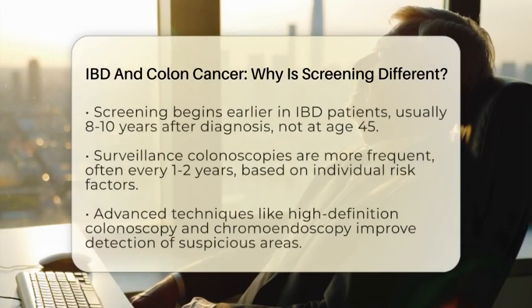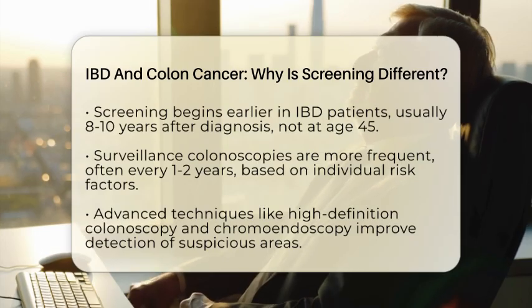Unlike typical colon cancer, which often starts from a visible polyp, cancer in IBD often begins from flat or subtle lesions that are harder to see with standard screening methods. Because of these differences, doctors start screening much earlier than for people without IBD. Instead of waiting until age 45, surveillance colonoscopy usually begins about 8 to 10 years after the diagnosis of IBD. The reason is that the risk of cancer begins to rise after several years of ongoing inflammation.